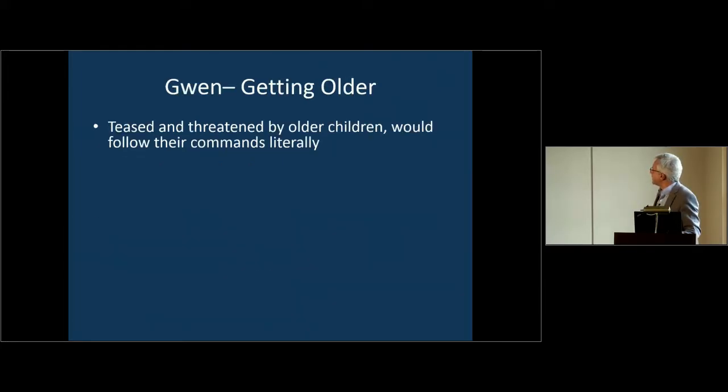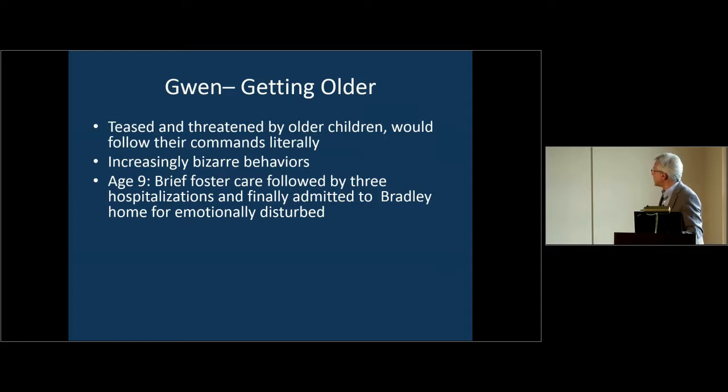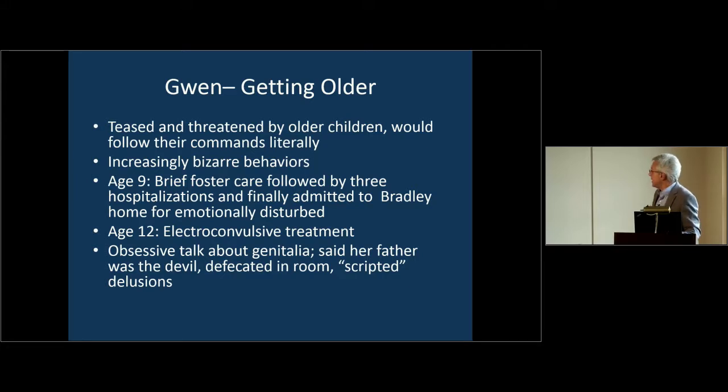This child, watch what happens though. The child, in the case history, gets teased and threatened by other children because of following their commands literally. It starts to get really sad. The repetitive behaviors get more and more strange and bizarre. Age 9 was put in foster care, followed by 3 hospitalizations, and finally admitted to a home for the emotionally disturbed. Was given electroconvulsive treatment, which was done for schizophrenia in that time period. Then that did not help. Began to have obsessive talk about genitalia, said her father was the devil, defecated in the room, started having delusions, scripted delusions, saying the same thing over and over, which would probably be interpreted as autistic behavior.